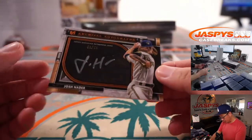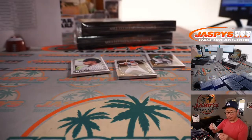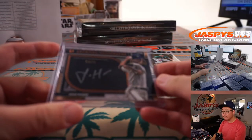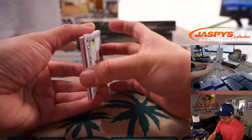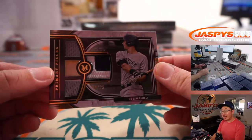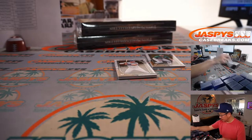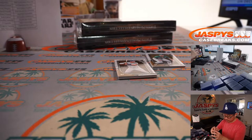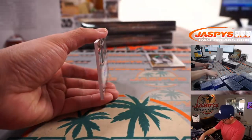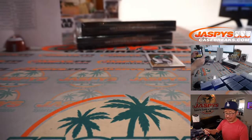Got some reproductions. Here's Josh Hader, 43/50. Silver ink autograph for the Brew Crew. Jonathan with the Brewers. Another reproduction right here, and a quad relic, DJ LeMahieu, 14/25 for the Yankees. Robert Flores with the Bronx Bombers. Dual relic and autograph, Max Kepler. Twins, Howard with the Twinkies.